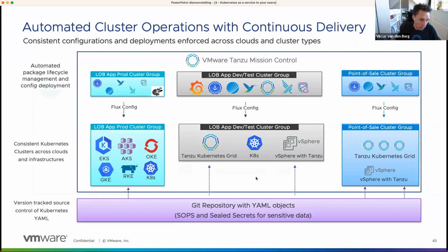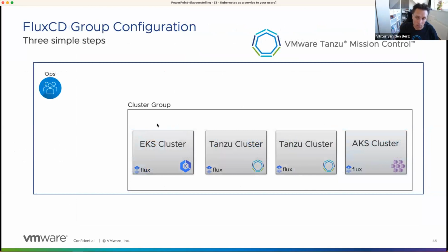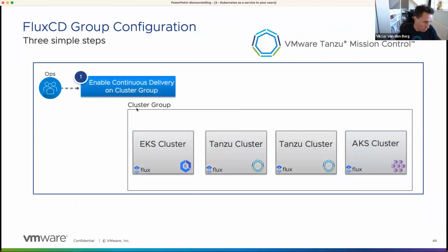So again, we can go to the next slide. If you are an operations team and you are enabling the continuous delivery configuration, or enabling the continuous delivery capability on a cluster group, then it will be enabled on your clusters.